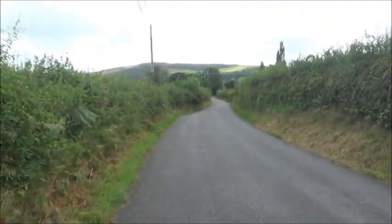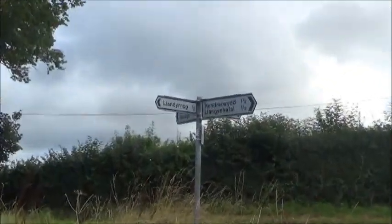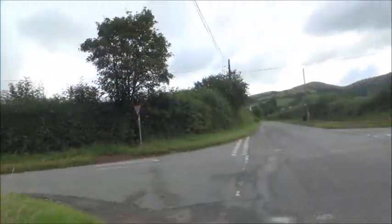A bit cloudy, I think it's going to be a bit breezy on the tops, but no rain, or so they said. So onwards, and after a few miles, upwards. Okay, this is the first section from Llandyrnog to Llangynhafel, as you can see there. Llangynhafel, 1.5 miles down this way.